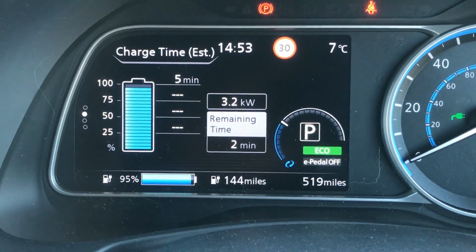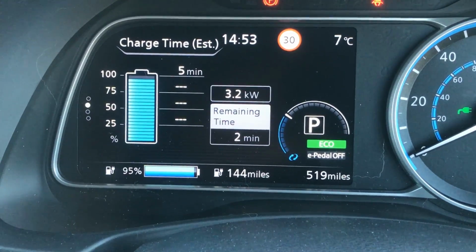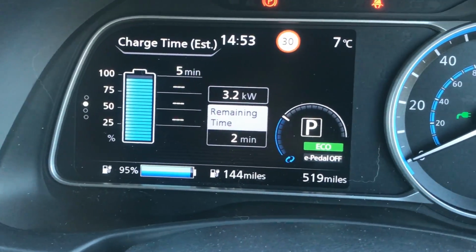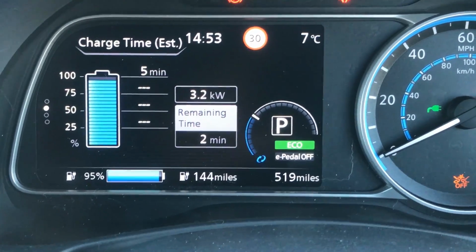I will just flip the camera around and show you the state of charge at the moment, and also the battery temperature, which is really, really low. But obviously I've only done the one charge. But yeah, let's take a look at that now. Okay, so as you can see there, we've got about 95% in the battery with about 2 minutes left on charge. We've got 144 miles on the GOM.